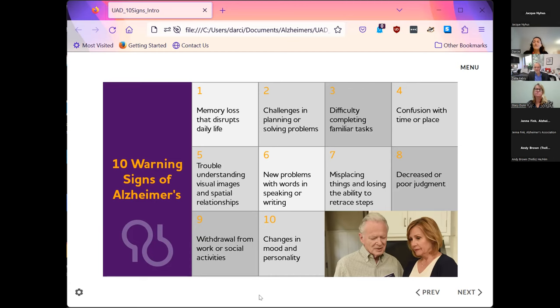The fourth square is confusion with time or place. So someone with Alzheimer's or dementia might lose track of the days or the seasons or important events. My mom, for example, doesn't know when her birthday is anymore. She knows she has a birthday, but she's surprised on what day it is. Same with major holidays. A more normal example might be getting confused what day it is, whether it's a Tuesday or a Wednesday, but then remembering later.